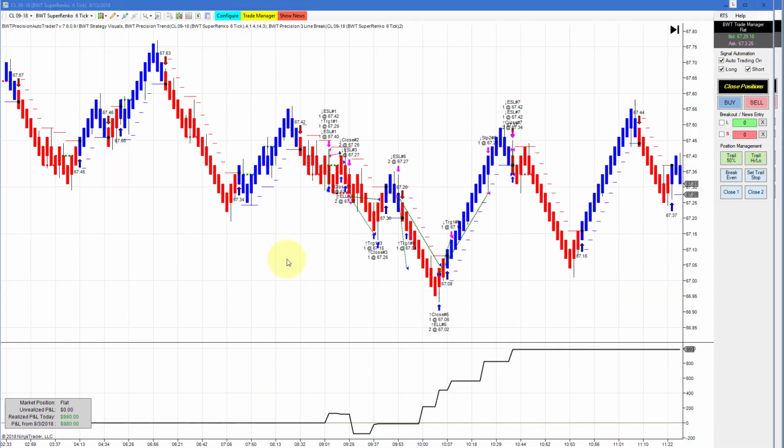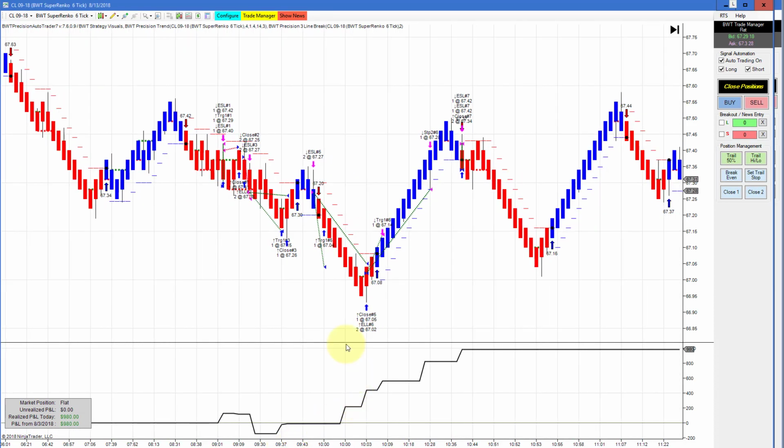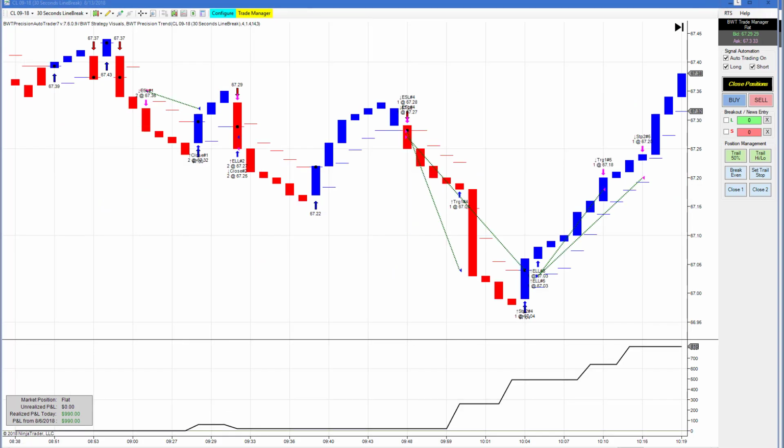Okay, next is the Crude on a Super Renko 6 tick, and this had very little drawdown today, followed by, looks like 3 winners in a row back to back, and this did 980 for the day. Hit its goal of 1,000 with a market order.